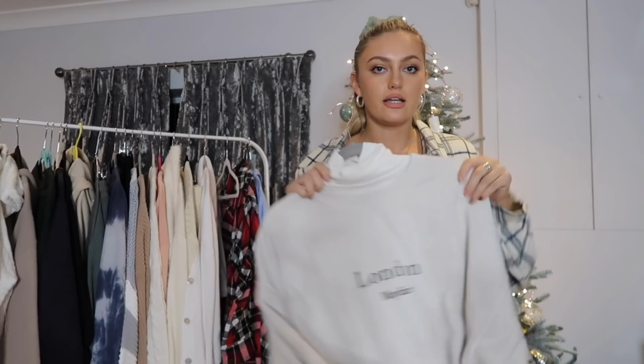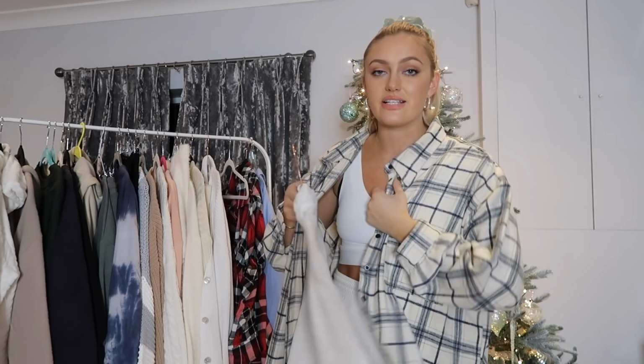Think it looks fab. This would look really lovely with the London sweatshirt and the turtleneck underneath this. Oh, that's my phone. Yeah, I love this kind of combination if you're wondering how to layer up these fleeces and keep nice and warm. But also if you wanted to do it as a loungewear item, it just looks nice draped over a jogging set or a crop top.